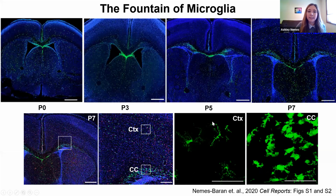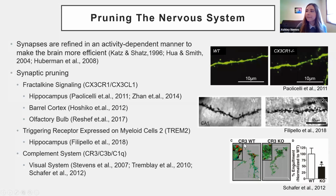And these are just some coronal cut sections from CX3CR1 GFP reporter mice showing this population, and as you can see, they congregate around the lateral ventricles and move into the corpus callosum, and they fill in by postnatal day 7 throughout the corpus callosum. And if we look at P7 more closely and we evaluate the cortical microglia compared to this corpus callosum population that I'll be talking about, the cortical microglia are more ramified in their morphology. They have these long processes and a much smaller cell body compared to the amoeboid shape of the corpus callosum microglia that we're interested in.